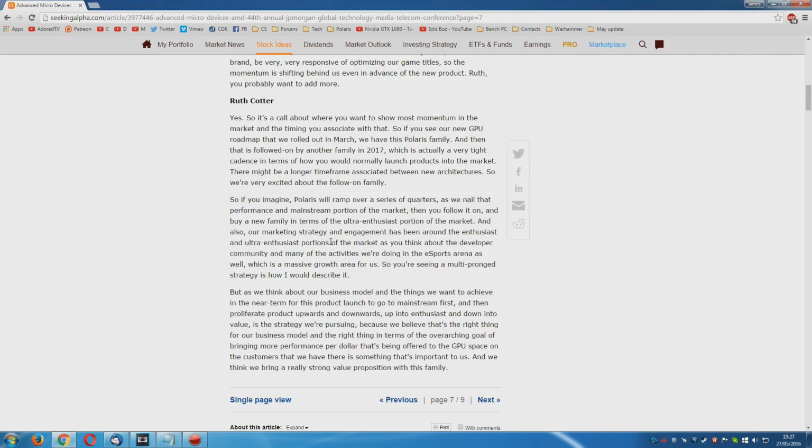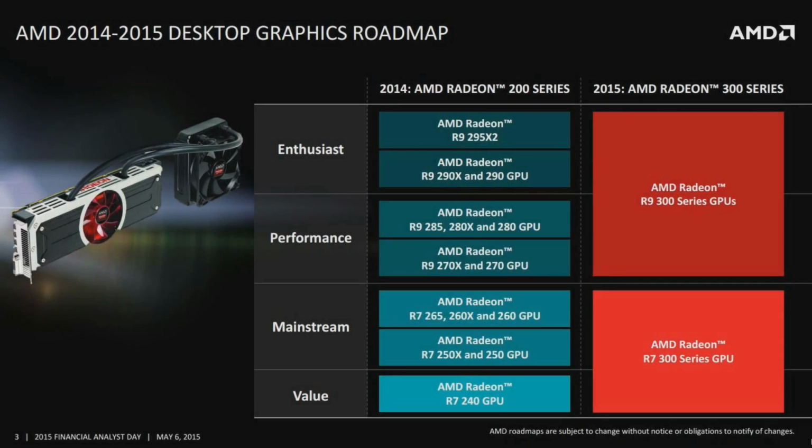Now, up until this point, Polaris was being aimed at the mainstream portion of the market. This is what AMD were saying over the previous months. Performance market is slightly ahead. Now, if we look at one of AMD's graphics slides, we can see how they segment their cards.